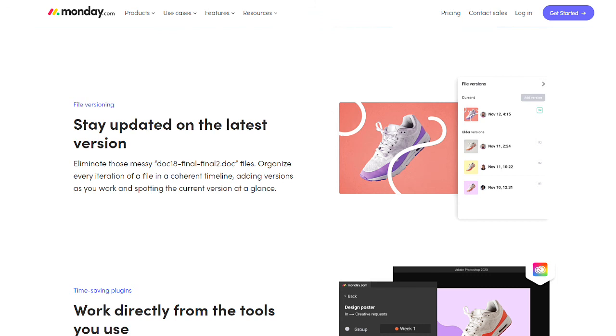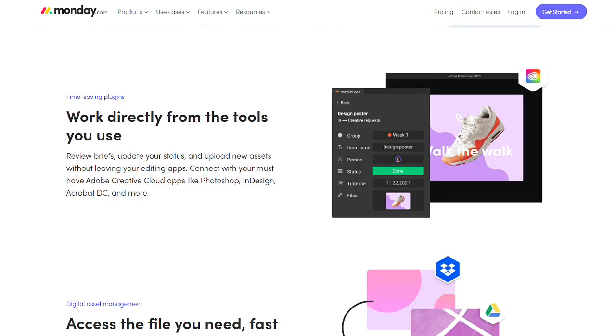Eliminate those messy doc18 final final files. Organize every iteration of a file in a coherent timeline, adding versions as you work and spotting the current version at a glance. Work directly from the tools you use, review briefs, update your status, and upload new assets without leaving your editing apps. Connect with your must-have Adobe Creative Cloud apps like Photoshop, InDesign, Acrobat DC, and more.